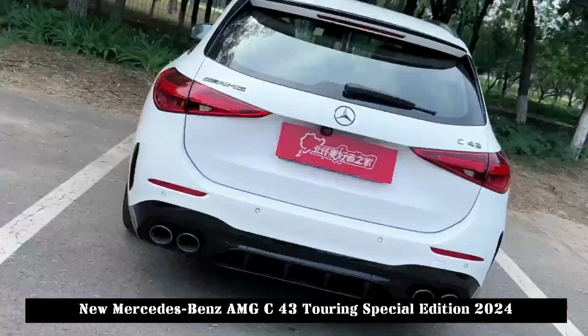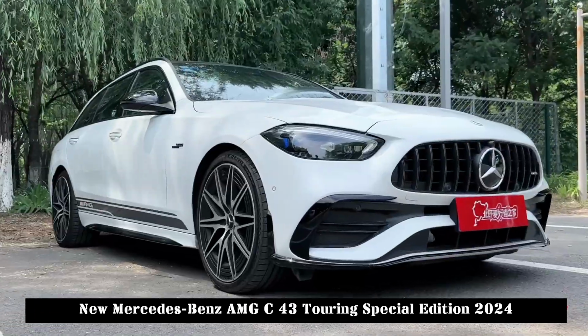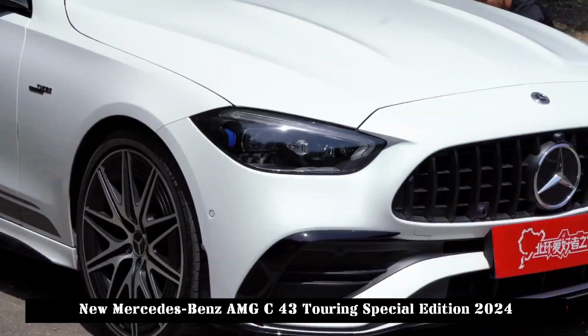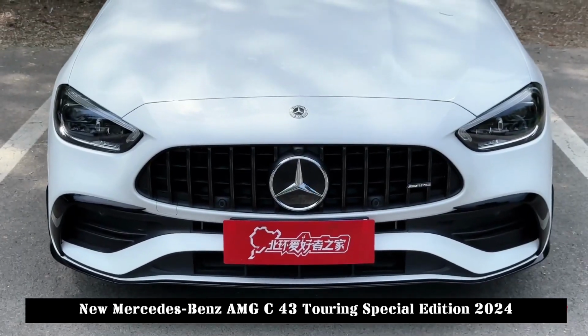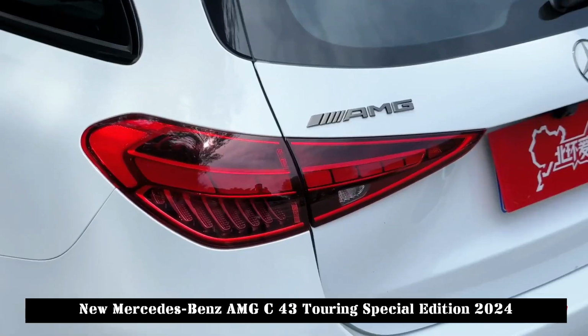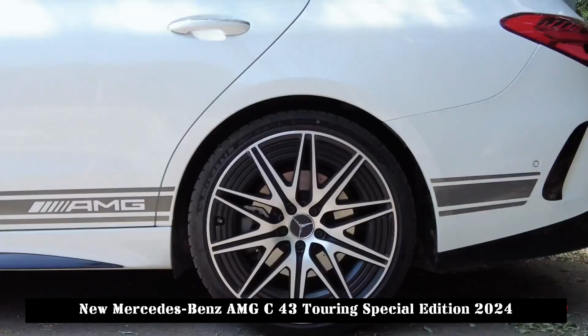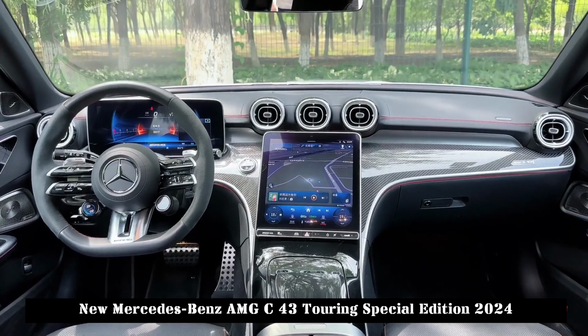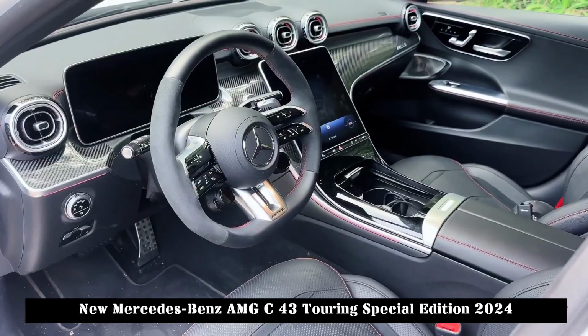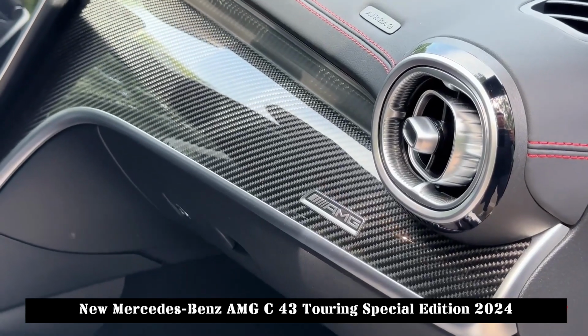The new generation AMG C 4MATIC station wagon is based on the new Mercedes-Benz C-Class. Its front face has been replaced with the iconic flat waterfall front grille of the AMG family. The interior is decorated with chrome-plated panels and matches the exclusive design. You will be able to recognize the AMG logo at a glance, which makes it look more eye-catching.